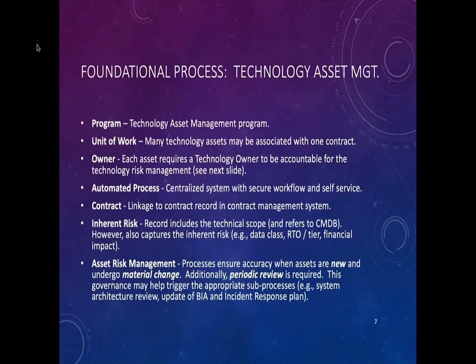All right, now just to end here, the key timing to manage risk for technology assets is when it's either new or it's undergoing material change. As assets age, they tend to advance in their life cycle, moving into a period of less frequent change until they're finally sunset or decommissioned. Therefore, periodic review is kind of the third leg of that stool. That periodic review becomes that consistent way that you manage the third-party technology risk, especially for mature assets.